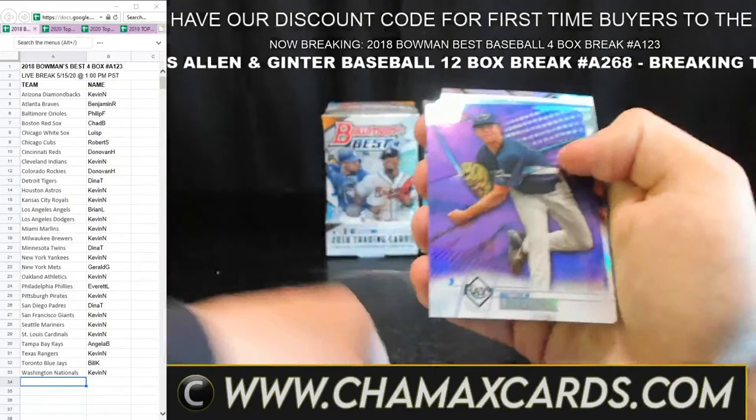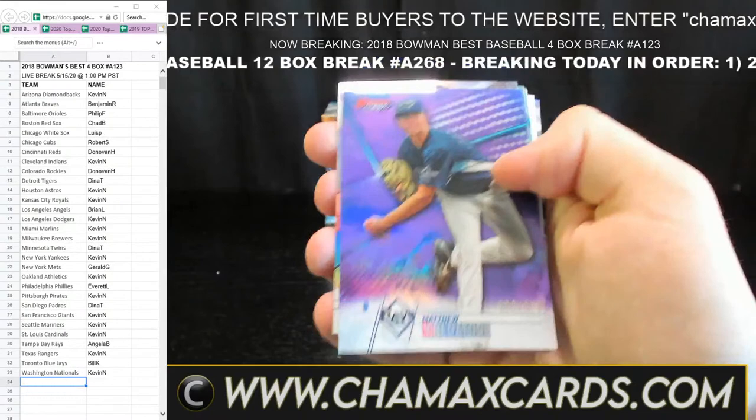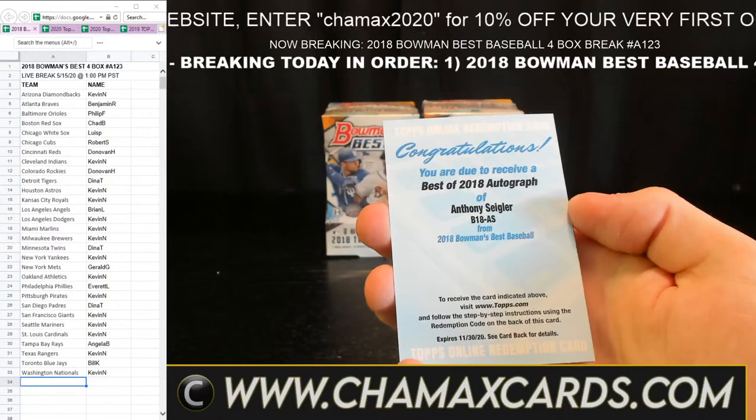We have another parallel of this guy again. We have the auto of him, I think. 189 out of 250 for the Rays. Angela B., congratulations. Chapman, refractor. And we have a redemption autograph of Anthony Siegler. Very nice.